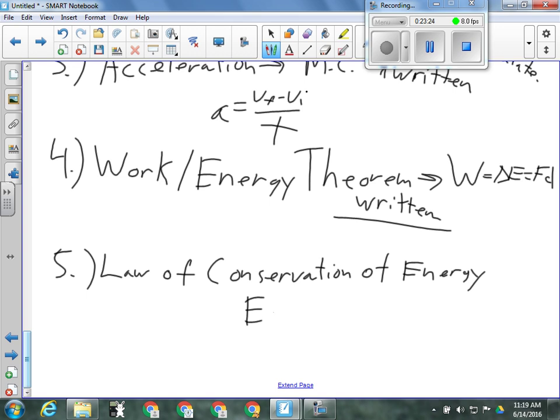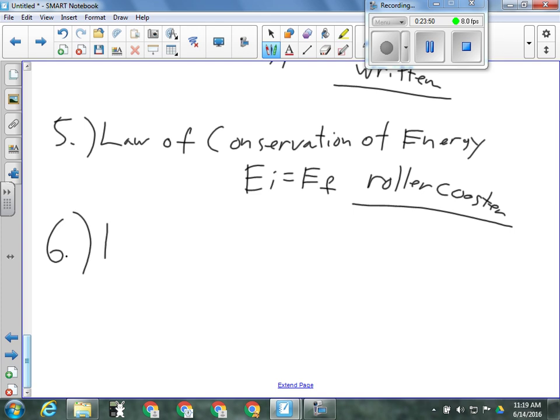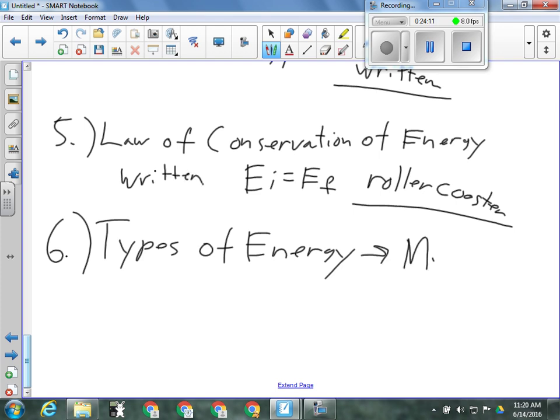Okay, law of conservation of energy, EI equals EF. Okay, the roller coaster questions, like we went over. Okay, types of energy, chemical, electrical, magnetic, could be some multiple choice questions about that. Oh, it has to be written, yeah, sorry. Okay, so types of energy is probably going to be multiple choice type of stuff.